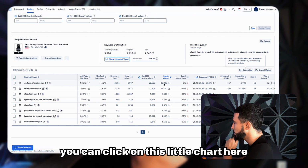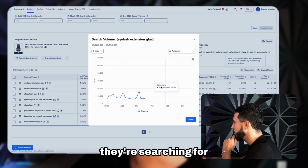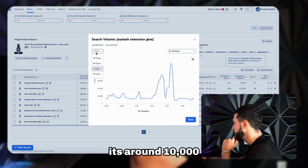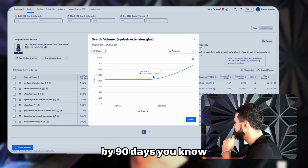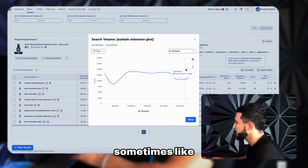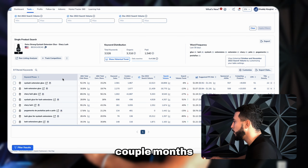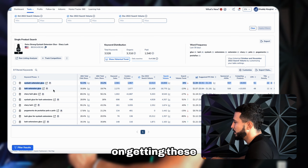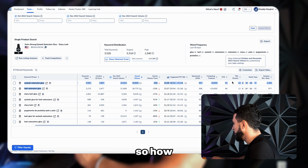You can click on this little chart here, and it can show you how much they're searching daily in the past 30 days. You can see on average it's around 10,000, sometimes 16,000 over 90 days, about around that same period. It does change sometimes, like lash extension glue might be a little bit higher in a couple months and stuff like that. So you want to really focus on getting these 2 keywords ranked, and maybe this one, right? So how are you going to do that?